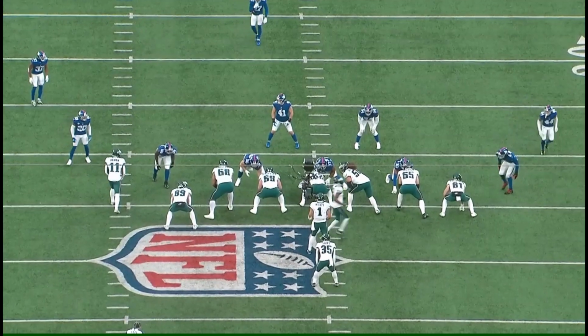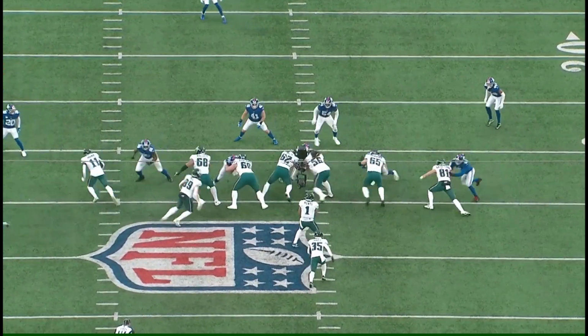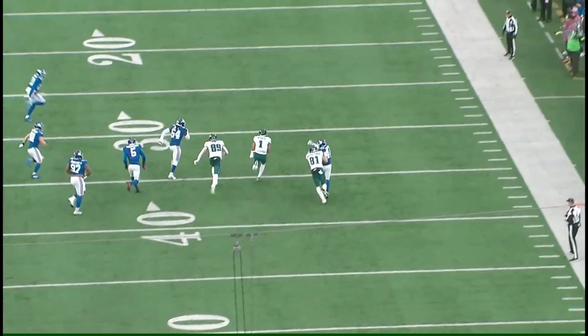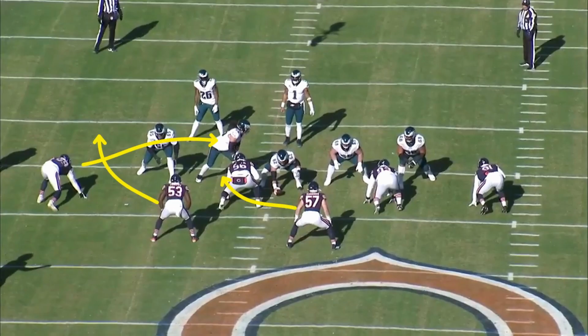The end result is a numbers advantage for the offense and opportunities for explosive plays with an additional blocker to the keep side of the play. As we touched on briefly with the gap exchanges that defenses do, the Bears and head coach Matt Eberflus executed it by far the best of the season.